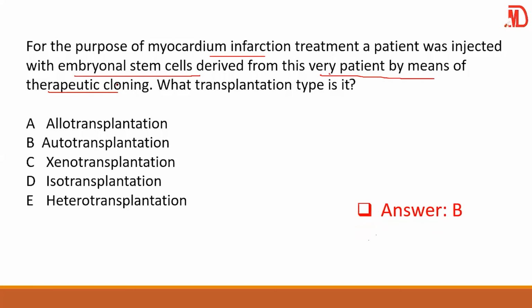Now, allotransplantation is where cells, tissues or organs are transplanted to a recipient from a genetically non-identical donor of the same species. Genetically non-identical, so from someone else, basically. Autotransplantation I've already explained. Xenotransplantation is from other species. Let's say you take something from a pig to put inside a man. It's called xenotransplantation.